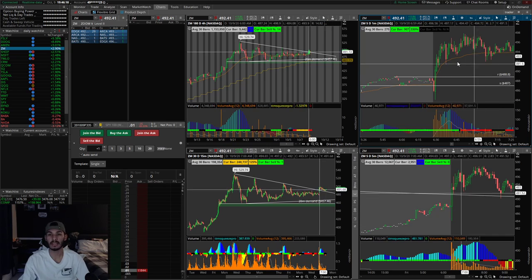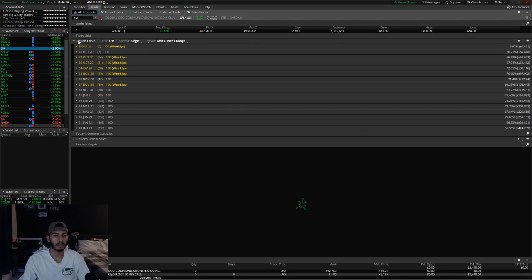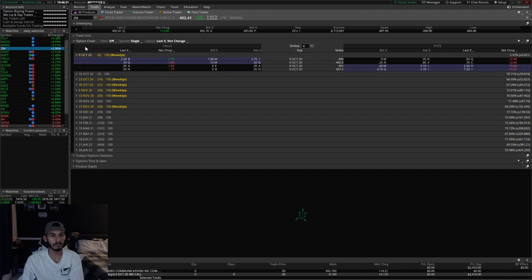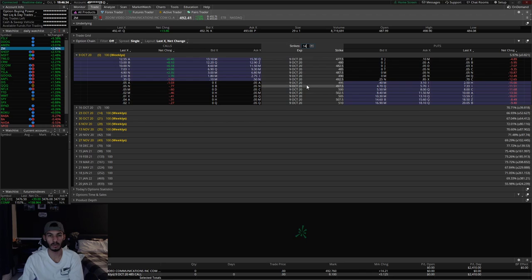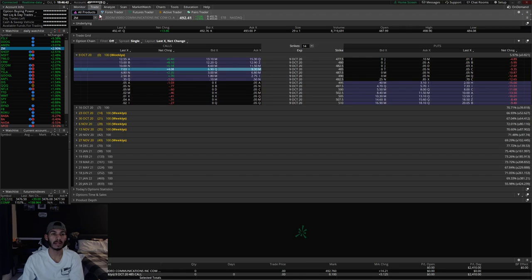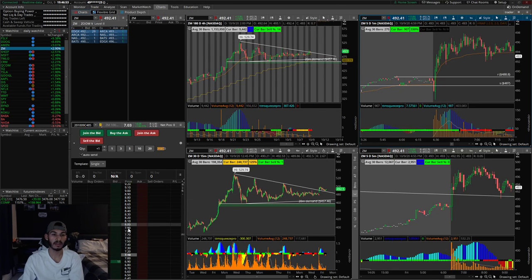So I played the... what did I play? Let me see. Give me 1 second. I played the 485s. Same week expiration as well. 485s. So usually what I like to do is on the options chain, I'll have the strike that I'm looking to play linked to my active trader. So I usually link it to 2. So on my charts, I have here pulled up Zoom, the 485 contracts.